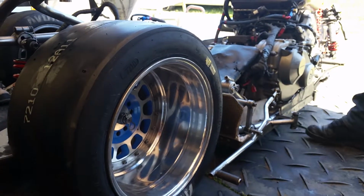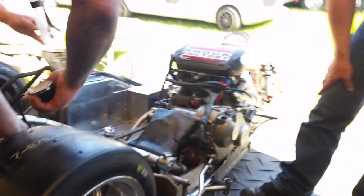So, new shock on the back, obviously, Shock Factory. Makes a big difference, is it, having the shock absorber set up right? It does, a really great difference.